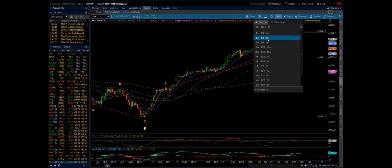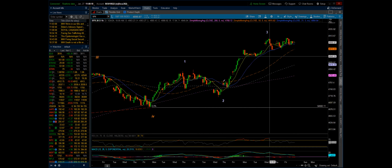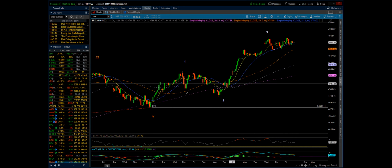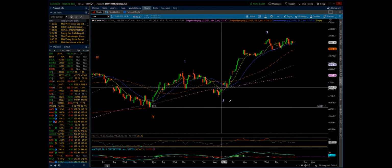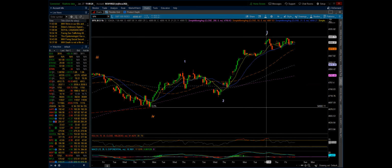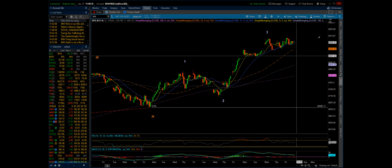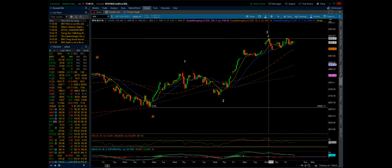I'm going to drop this one more time down to the hourly chart. And now we're looking inside all of this move. So again, we have the one, the two, here is that. And now I'm waiting for the four. And once I have that four, I'll be able to add one more level.